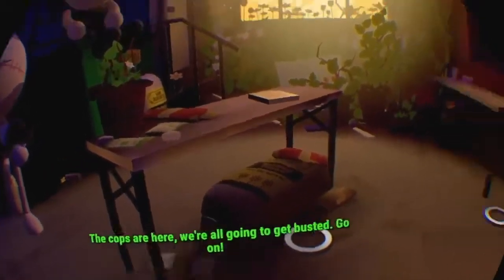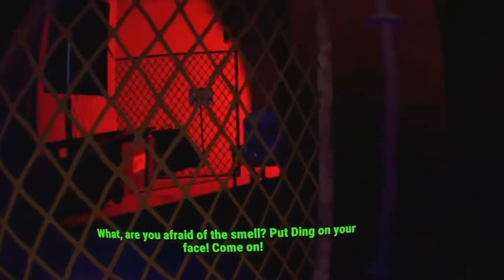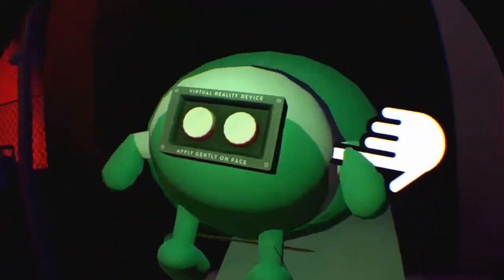Are you out of your fucking mind? The cops are here. We're all gonna get busted. They're not here. Scooter, hurry. What, are you afraid of the smell? Go on. Put it on your face. Get out of here. Come on. We can hear voices over there. We just got out of our patrol car. We're adjusting our belts and then heading into the alley. Fuck you.